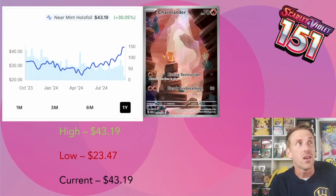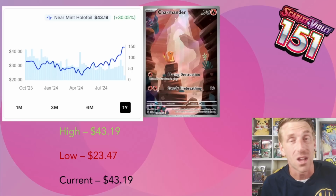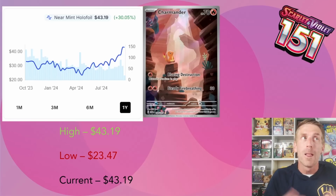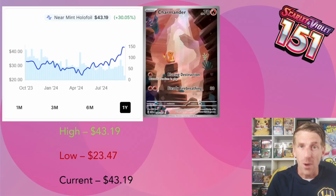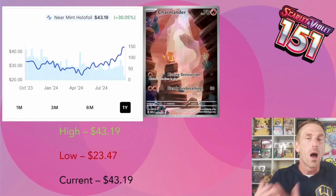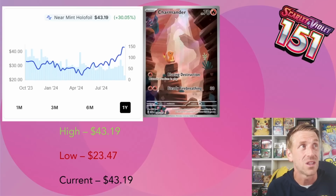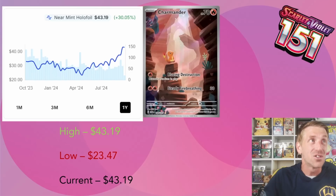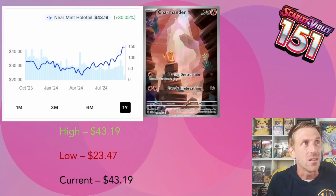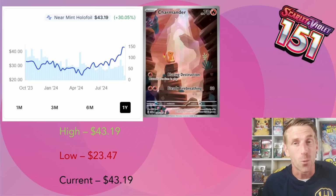Here's the Charmander right here. Same thing, same story. Not really increasing a whole lot in sales, but increasing a ton in price. You're looking at about 30% growth over the past year or so. I just think supply really isn't there for demand right now, and part of the reason behind that is because there is so much buzz behind 151, behind Scarlet and Violet 151. A lot of people are talking about it right now. $23.47 was its low point, which it hit in April. Started growing fairly organically up until about August, and then started shooting up quite a bit more. It's up about 30% for the year, sitting at $43.19. So that is an all-time high for this card.